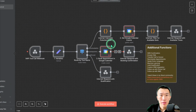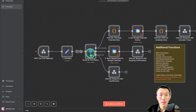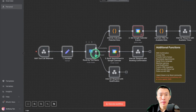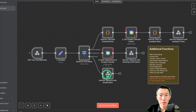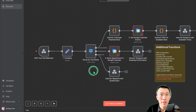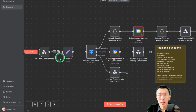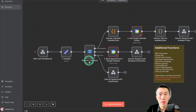So as you can see, it's going to start with the VAPI webhook and it's going to go through here and basically route based on the name of the tool. And then based on the name of the tool, it's going to do each of these 3 things. Okay. So if this is the first time you're seeing this, it's basically a no code workflow automation builder. You just build these nodes and then you link them together and then it goes from left to right, inputs, output, and it's pretty simple once you get the hang of it.